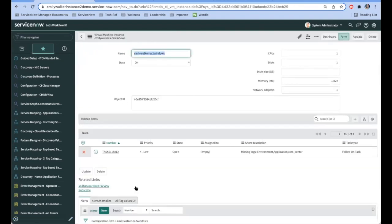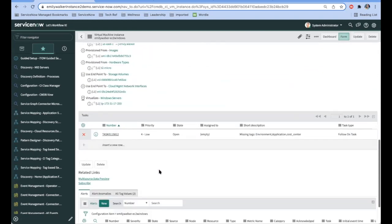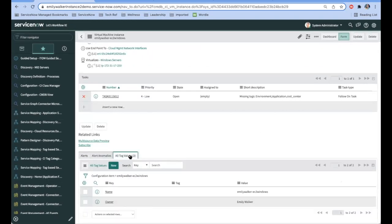And when I click into here, this same view is the view that we get in our normal CMDB. So once I'm in here, I'm going to scroll all the way down and under all tag values, this is where, in my AWS environment, I found this VM, I assigned the tags, and then it also pulled in the tag values. And it's able to pull this data through a discovery pattern specifically set for AWS tagging. And we'll see that in just a minute. But what it's bringing in is the value for name and for owner.